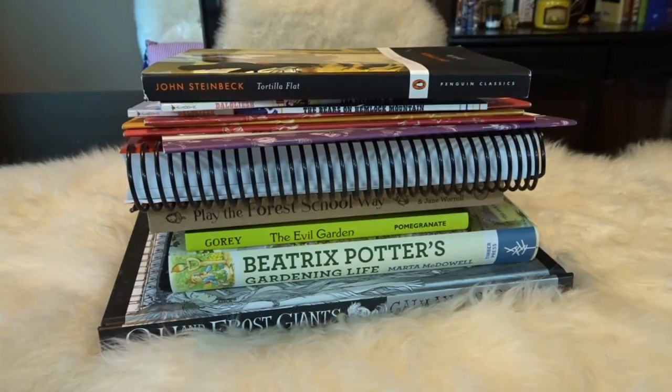I love taking my books out into my garden and spending a day reading quietly in my garden. So I'm excited to get back to that and share with you some of the books that I've been reading and what I think of them. So look forward to a reading vlog later on in the month, as well as hopefully a bookshelf tour later on in the month as well.